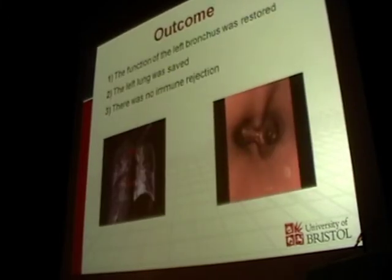The outcome for this patient was that the function of her left bronchus was restored, and her left lung was saved, and she did not have to have her left lung removed. You can see from these two pictures how the diameter of the bronchus has been repaired on both sides here, and the airflow to the left lung was then restored.